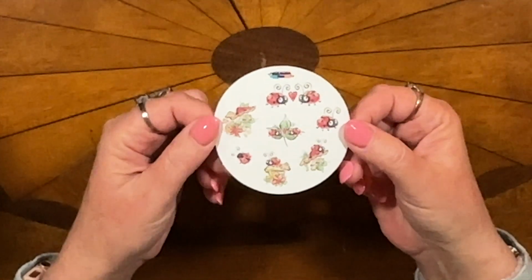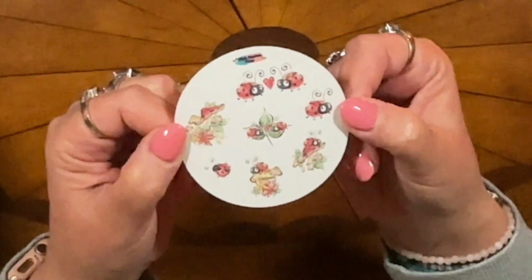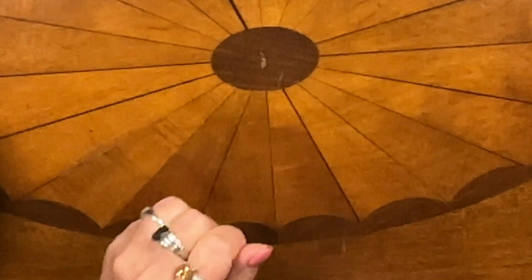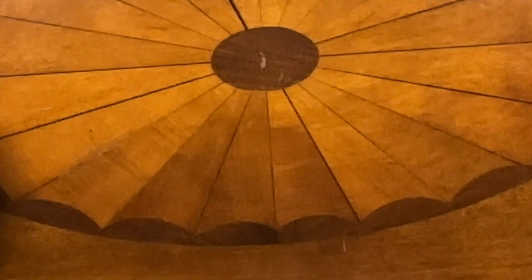And last but not least, here is your freebie. I always give deco as the freebie for the kit. So you get all these little elements on there and you're good to go. All right. Okay, guys. So that was 1 kit down. Ready? Let's go.